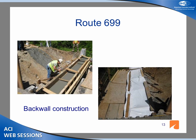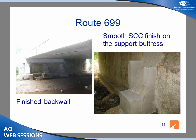Here, as you can see, they dumped the extra on this bank, and it was interesting to notice that the paste and the aggregates moved down together. There was no segregation at that bank. So that was very interesting. And then we cured this back wall by covering with a plastic sheet, as you see here. And look at the completed thing.